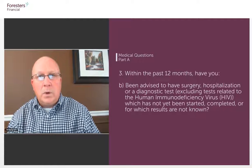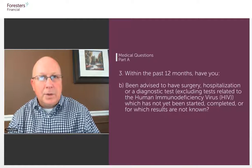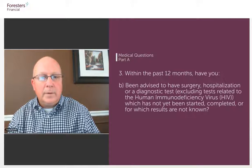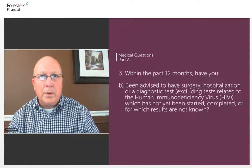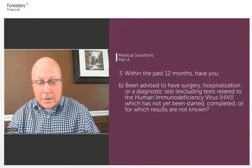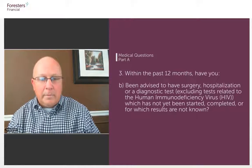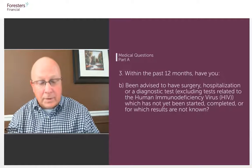Now, if you have somebody who has a physical or an annual exam that's close to the application date, and there is a history of some challenges with the exam, I would encourage you to hang on until that exam is completed to make sure that there are no other issues. But again, this question really is targeting those diagnostic tests and hospitalizations and doctor's visits and so forth of a new or a followed diagnosis of some significance.